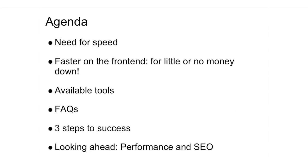In today's agenda, we'll first cover the need for speed and why we at Google think speed is of primary importance. Next, faster on the front end for little or no money down. It turns out that you can make a lot of improvements to your site without investing thousands of dollars in a new architecture, but just by some simple tweaks to your HTML.